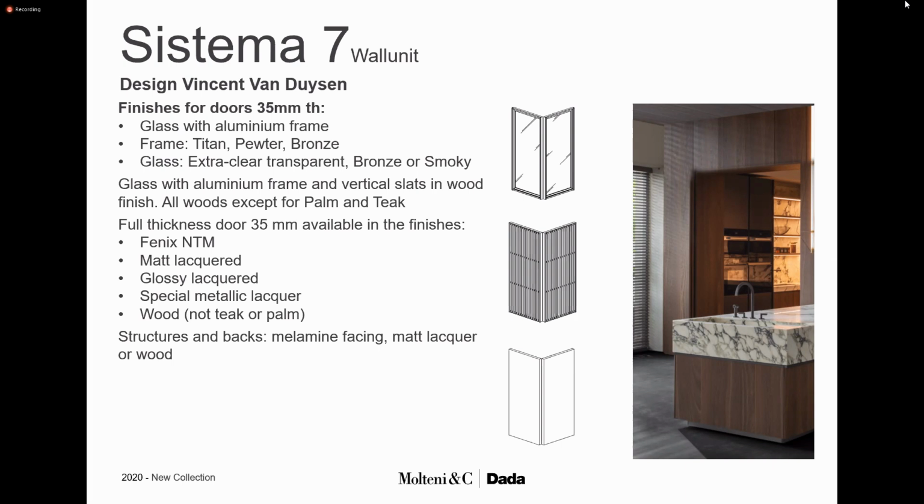So aluminum frame with glass, and the vertical slats, and the full thickness panel with Phoenix, matte lacquer, glossy lacquer, special lacquer, and wood, but not teak and palm. In terms of customizing, in order to personalize it in terms of price, we can decide between three different options for the carcasses. The carcasses all around could be in melamine, the cheaper one, wood effect, or in wood or in matte lacquer. And the internal partitions are available in matte lacquer, in wood, and in veneer. With the same rule for the bottoms, and we can decide to put or not the LED light inside.